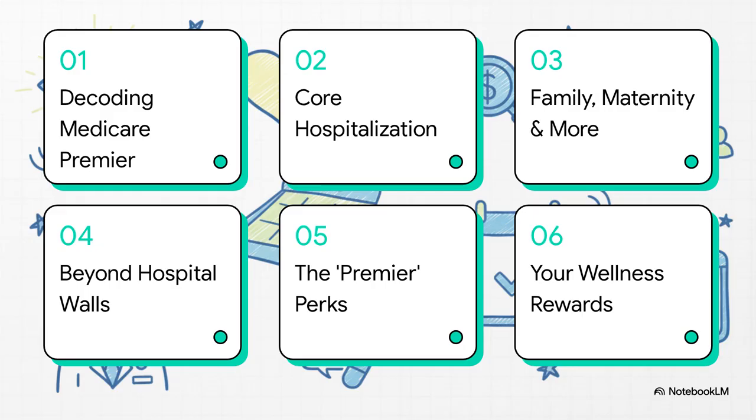So here's our game plan. We'll start by decoding the whole plan, kicking things off with the absolute core, hospitalization. Then we'll get into the benefits for your family, look at care that happens outside the hospital, explore those really standout premier perks, and we'll wrap up with how you get rewarded for staying healthy.